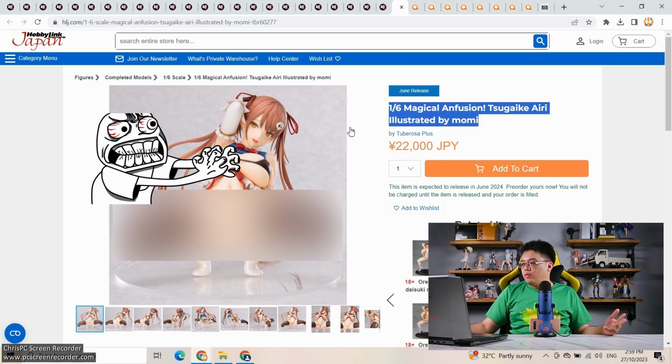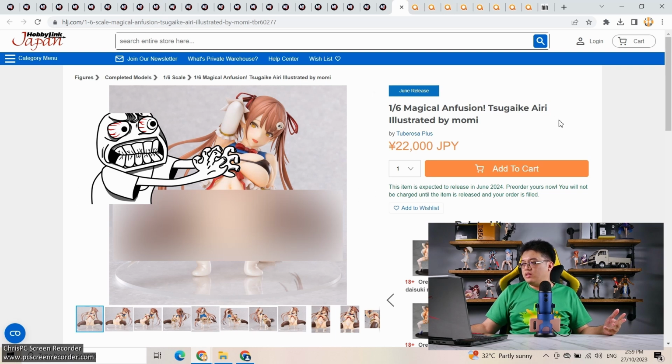Okay, we have 1x6 scale magical Unfusion Sugaike Irie illustrated by Momi by Tuberosa Plus, formerly known as Orchid Seed. 22,000 yen. Once again, a great purchase. Orchid Seed, I have purchased 2 or 3 of their figures in the past, right? Elaine from, that elf, Elaine from, what's the name again of this series, this edgy series? And then there was Super Sonico. I also bought 2 or 3 of their Super Sonico figures and they were amazing, right? So with Tuberosa Plus, rest assured, go and get one if you like the character. I do like this character design a lot, right?